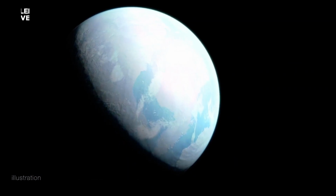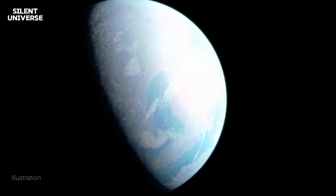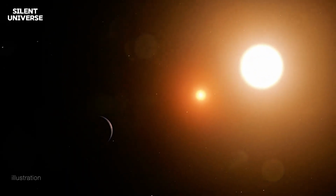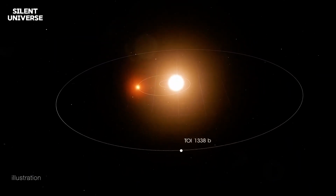Until better instruments close that 490 light-year gap, Kepler 186f stays exactly what makes this search worth following. A question the universe has not finished answering, and maybe never fully will.